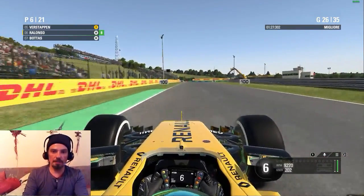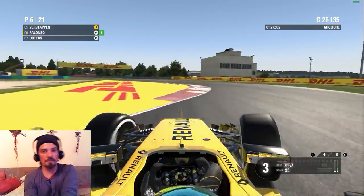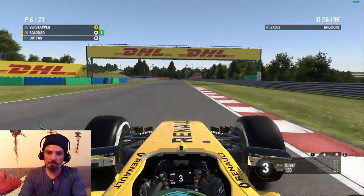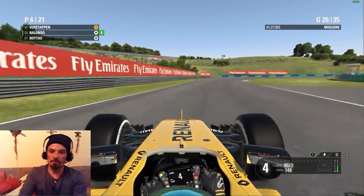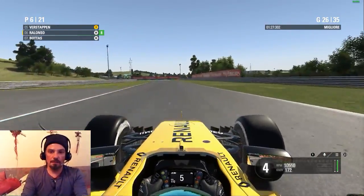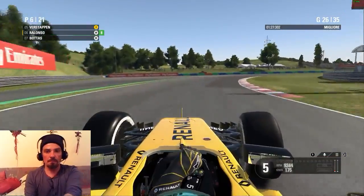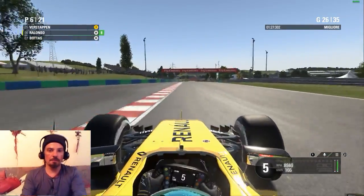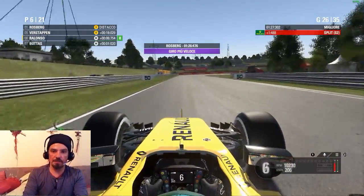5 seconds to Verstappen, who is leading us on P5. Waiting for the apex and then down to the throttle, and down to 5th gear. Rosberg with the fastest lap now.